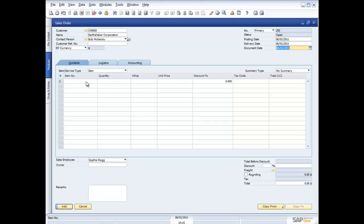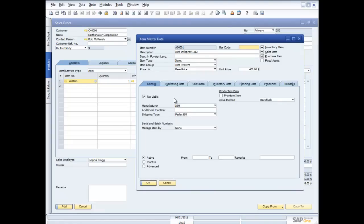And now I start choosing my products that I want to sell to the customer. If I know what the product is, I can just start typing the code. Or if I know that there is a barcode, I can start scanning barcodes and the products automatically come in. In this instance, I'm going to start putting in my products. So there's my product, my IBM info print. If I want to see more information about that product because the customer's asking me when they're on the phone, one click on the golden arrow drills me down and I can look at all that information.